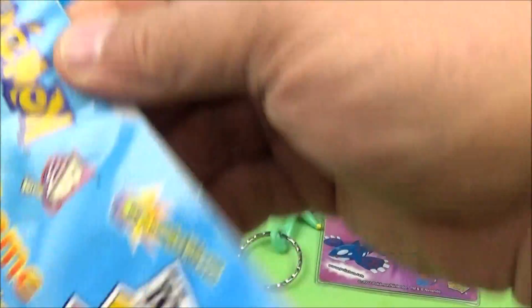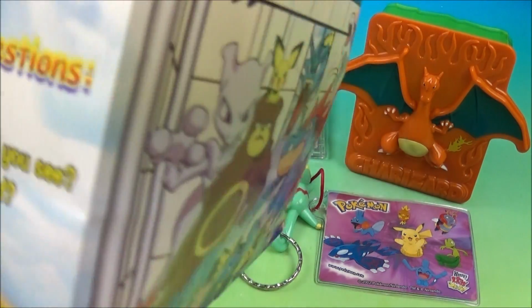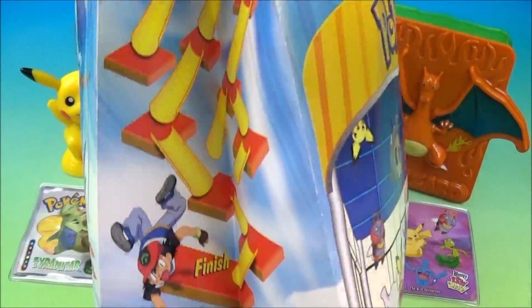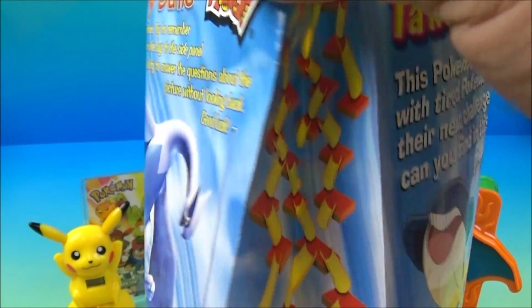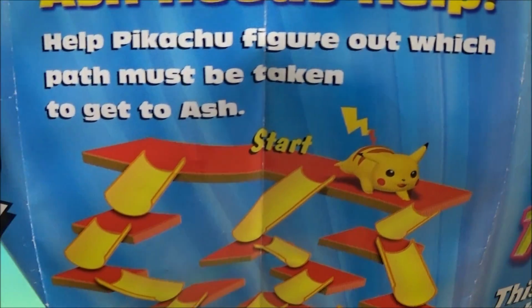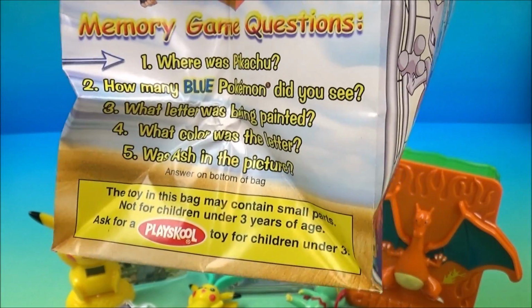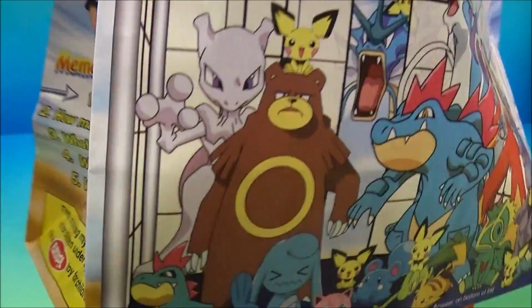And let's see, we'll open up the bag. My hand in here. There we go. And then you can go to this side. And what's on this side? Let's pan up a little bit. And on this side we have Ash needs help. Help Pikachu figure out which path must be taken. So it's like a maze. It's kind of cool. And there are the questions from the picture on the other side.